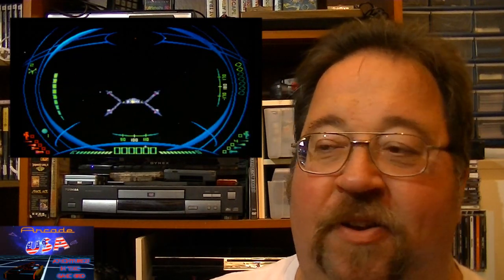Another game I picked up. For my Sega 32X, I picked up Starside. Awesome. I've been looking for this for quite a while. It's basically like a 3D Asteroids game where you're inside the ship in the asteroid field. You shoot UFOs and you shoot asteroids.